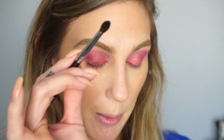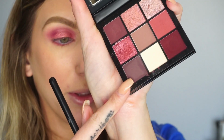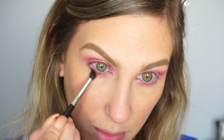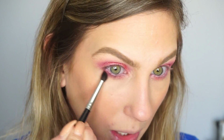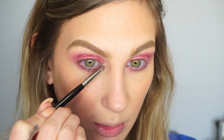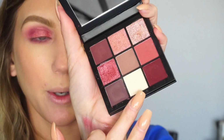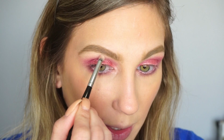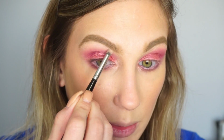Then I'm going to grab a Morphe M507, and I'm going to pick up the shade here on the end, and sweep that on the lower lash line and blend those colors together. Then I'm going to pick up this first shimmer here with the Morphe E36, and pop that into the inner corner. I'm going to take the same brush and the white shade and lightly run that along the brow bone, because sometimes when I'm blending I can make the crease shades go pretty high.